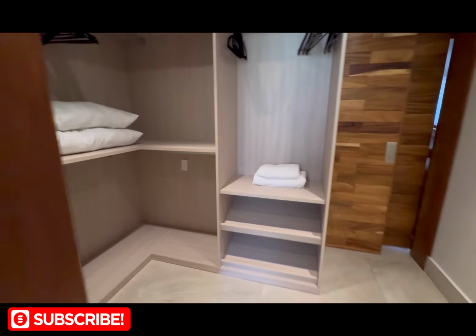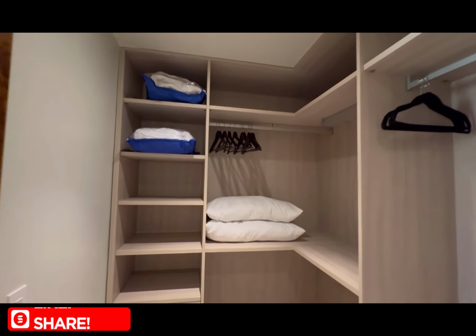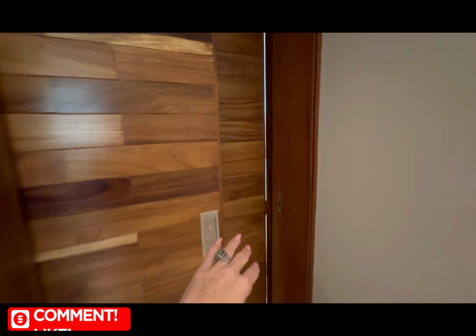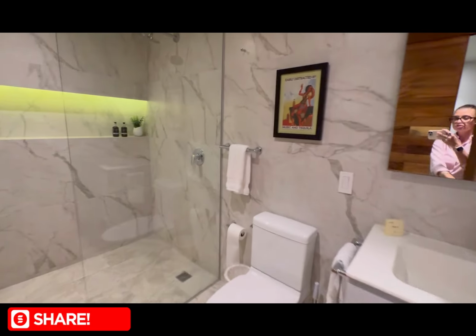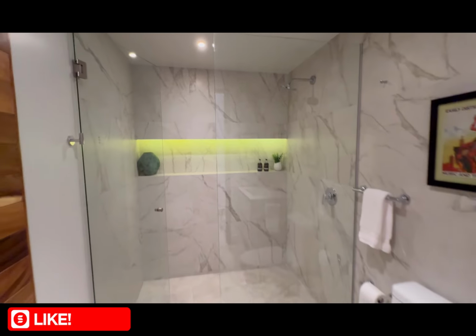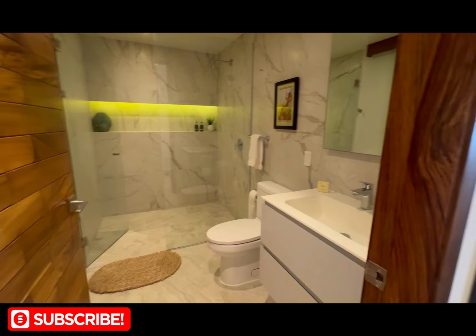So to get to this one, you're actually gonna walk through the closet. Sayan has done such a great job with these built-ins, with the size of the space of the closet. Now this bathroom, you can actually get to from the bedroom or from the common space. So this would be the bathroom that you would use if you were hanging out in the living room and you needed to go, you would just walk back here.